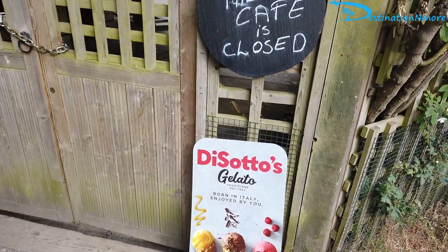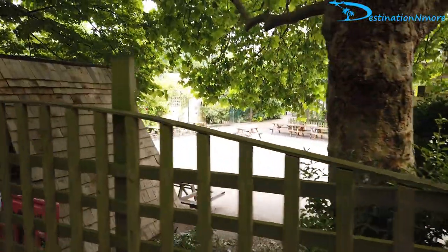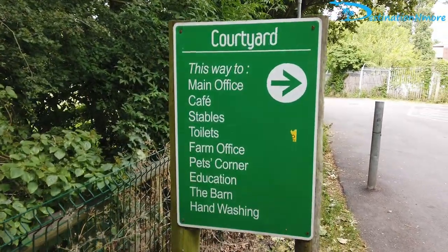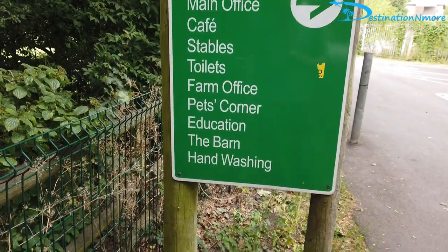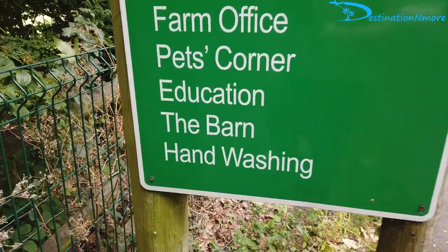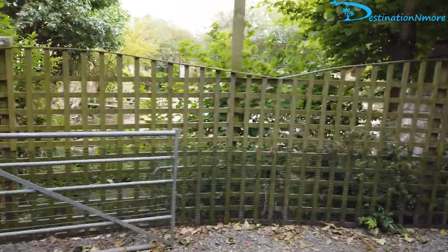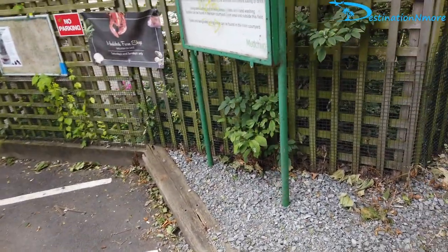Yeah, the cafe is closed. I don't know why it is closed, but it is closed. Maybe it's because it's Sunday. So it's a nice place to come have a coffee. This is called the courtyard. This way, main office is here. Cafe, stables, toilets, farm office, pet corner, education, and the barn, hand washing. So this is where this area is. So now it is closed. I think it is Sunday.